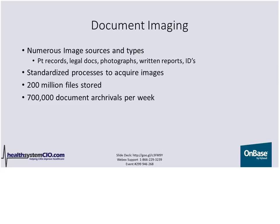This has been an ongoing effort over the last 6 or 7 years, and we've gradually increased the scope of these activities from small pilots initially to really an enterprise-wide effort, to a point now where we have more than 200 files stored, and we continue to archive additional documents at a rate of about 700,000 documents per week.